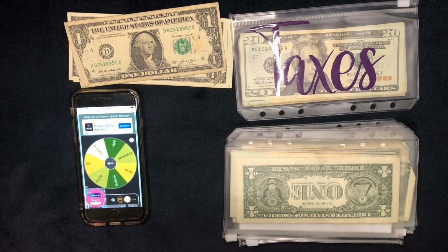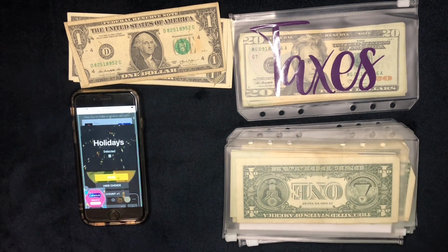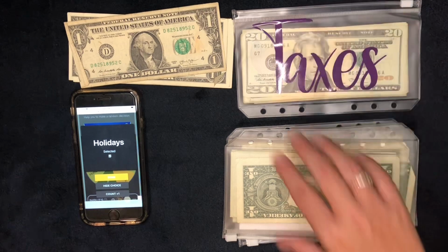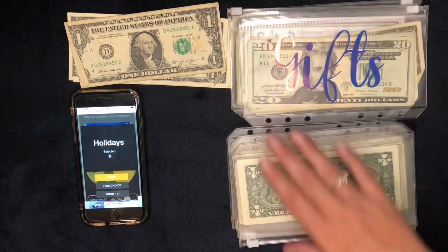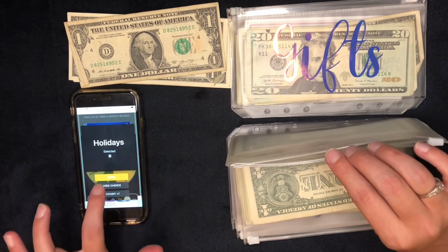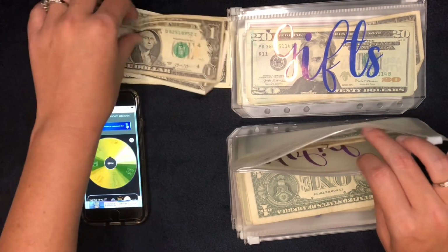And like I mentioned, I just want to keep growing these at least a little bit, because I don't want to have to pull out of them and then have to start completely over again. I don't want to do that. That's why I want to keep stuffing these. So holidays is getting $1.